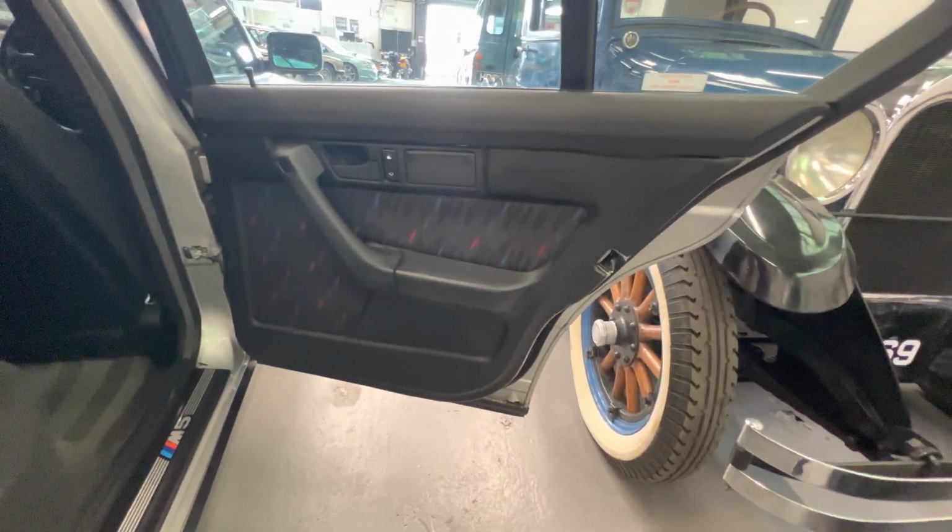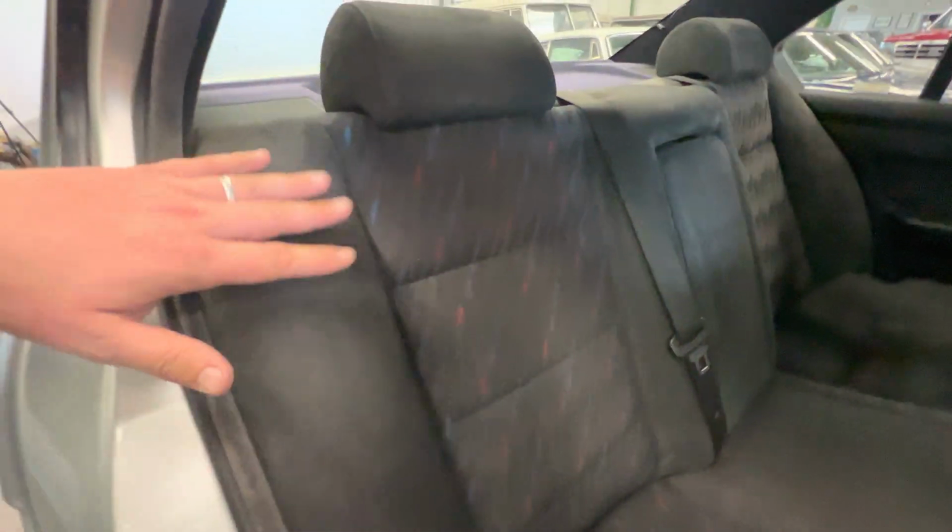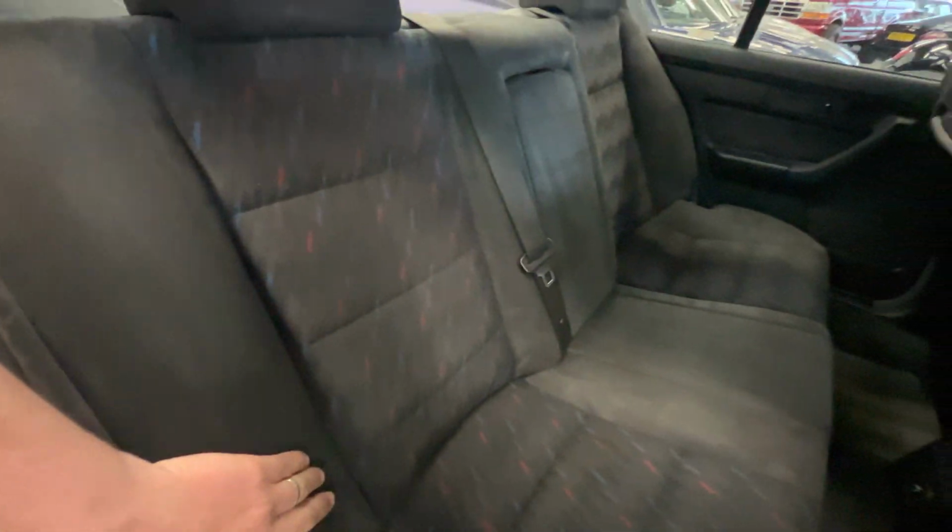The rear doors nice and clean there. Sure, it's from a different time with an ashtray in the back door. Again, this bench, lovely and clean. Quite often this sort of Alcantara stuff does wear quite badly. It does look really good in person. The camera never does those justice. They always look like they've got a bit of wear, but actually these are lovely. Lovely and clean, lovely and tidy. All nice and straight in there.